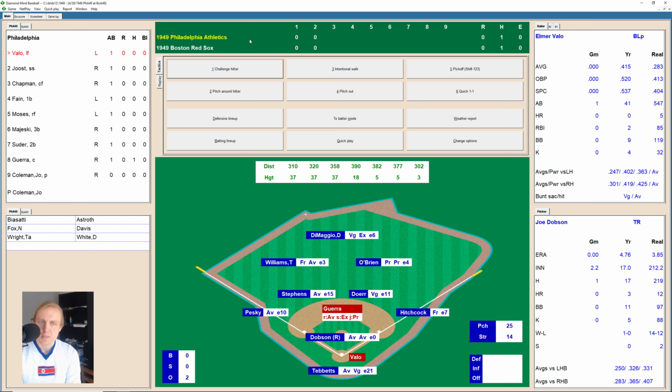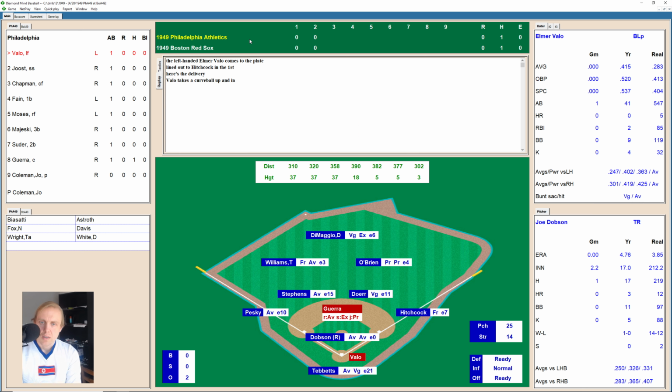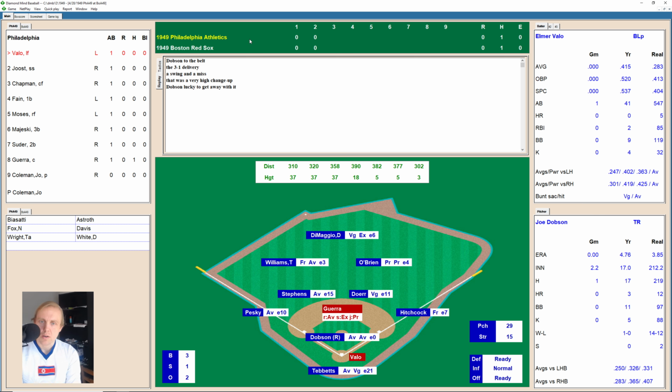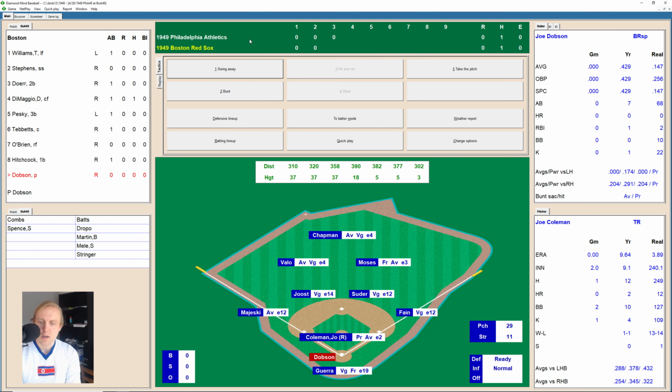They let Guerra move up to second with 2 outs, and we have Elmer Valo back up there now. 2-0 now the count on him. There's a strike by Dobson, 2-1. And there's a curveball that stays just high, 3-1 now the count. And there is a swing and a miss, full count now. And there's a ground ball to Stevens at short, and he lobs it to first base, and that does that. We go to the bottom of the third, still no score.